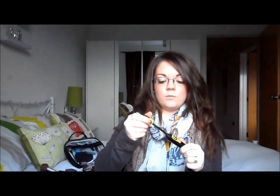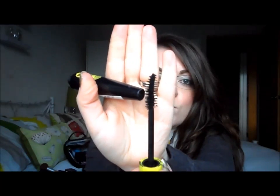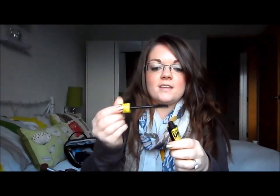I've got really, really long eyelashes, so I love a really thick brush, one that really gets in between the eyelashes and pulls them up, especially the corner ones. I love my corner eyelashes to be really long. So to show you the brush on this one, I don't know if you can see, it's angled, and it's a really, really thick brush. This really gets right into the corners of my eyelashes and pulls them right up. This is probably one of the best mascaras I've used in a long time.